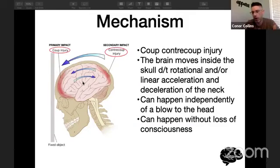So this can be from a car accident where you don't directly hit the head. This can be from a slip and fall where you hit your bum on the ice while ice skating, or you can actually get a direct blow to the head. And what that causes is first a coup injury. So the front of the brain or the side of the brain, depending upon whether or not it's rotational or straight on, will hit the skull, and then it will bounce off of the skull on the opposite side.